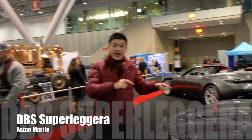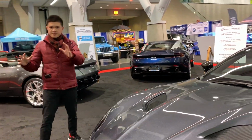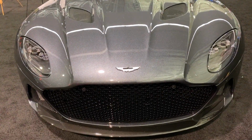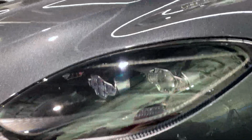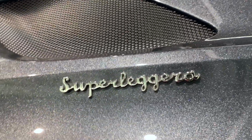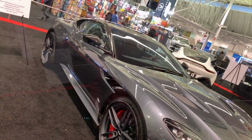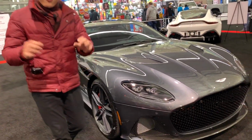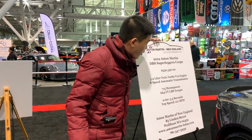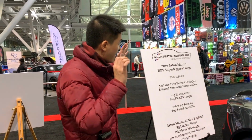this new DBS Superleggera. If you come to the front of this car, this is an absolutely beautiful, stunning Aston Martin. A little detail right here, on the hood you have a Superleggera logo, and overall it's got a very aggressive front end as well as completely carbon fiber front lips. Of course, if you scrape them, it's gonna be a quite expensive fix. Selling for over $350,000, this is one of the top of the line Aston Martins.